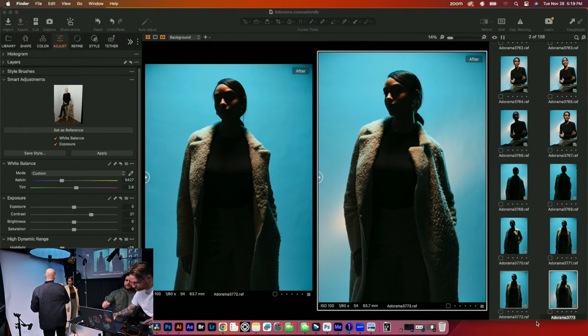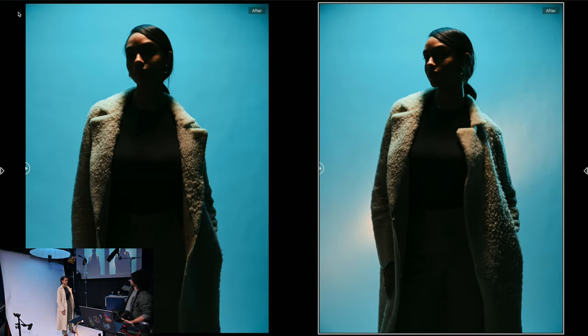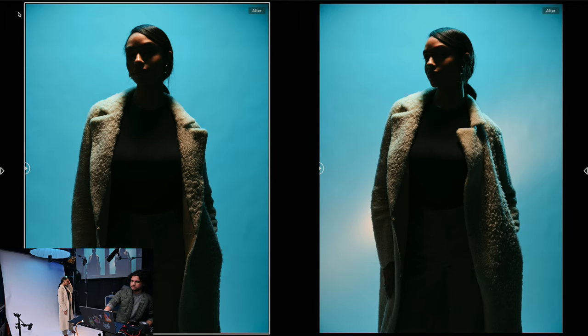On the edge, is this light on, Troop? Yeah, it is. It is? Okay, I'm going to turn the modeling light on.